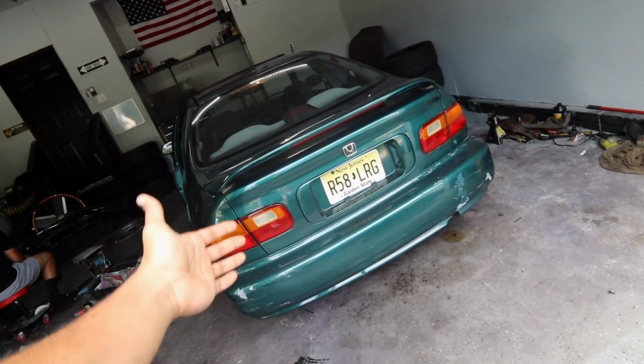The Civic is officially legal, boys. I want to go out and get like Monsters in this thing. I've been dying to drive this thing on the road.